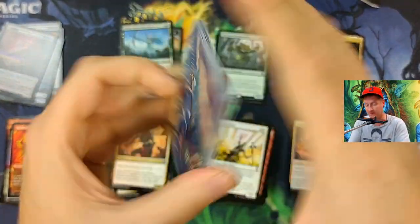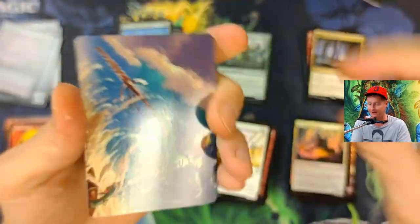Any people that watch football out there, my Browns are finally doing good. I'm excited about that. That's all I got to say.